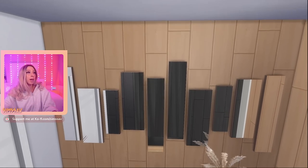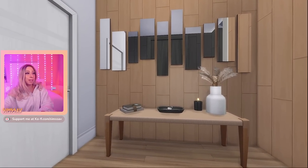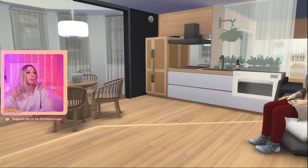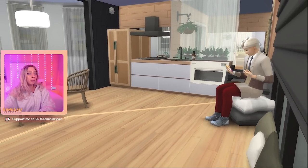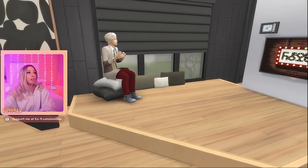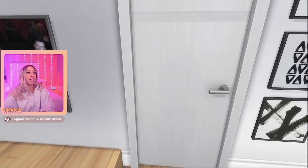Okay, so right here in the entryway, I just added an accent mirror and a couple of cute little things on the accent table here. Some keys, some books, a candle, a plant. Heading in up the step, we have the kitchen, the dining. It's super, super minimal, but I like it a lot. I hope that you guys do as well. The little TV area, little seating area. Not very much seating for guests, but hey, it's fine.